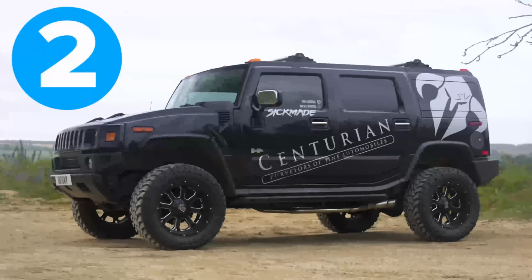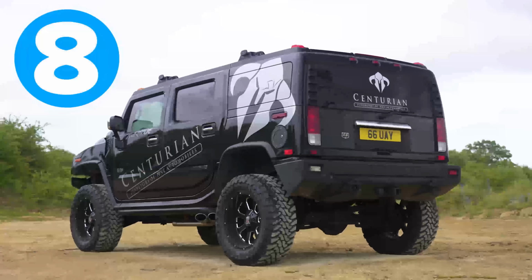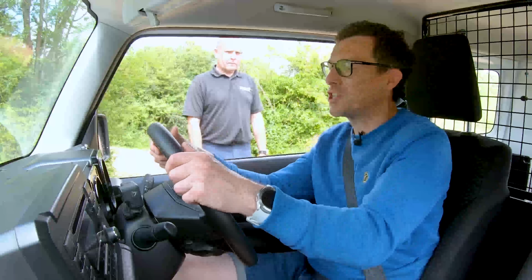Right, so that's 1 point to the Suzuki, 2 points to the Hummer, which means that overall we have 8 points for the H2, but still the winner is the Suzuki Jimny with a total of 10 points. The Suzuki Jimny is still the overall winner.